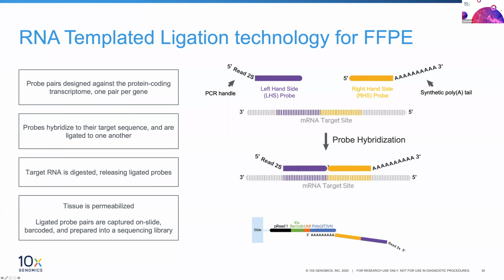And by this method, think about a lock and key or other analogy using a pairing and validation system, we minimize any non-specific ligation and reduce off-target effects. So after RNA templated ligation, the RNA is digested away, releasing the ligated matched probe pair, and the proxy poly A tail is captured by the oligo dT on the Visium slide. If only one of the two probes is bound, capture by the 10x oligos would not occur, right? Because you don't have the probe that has the synthetic poly A tail, or sequencing would not occur because you don't have the sequencing primer that's on the other pair. And so either way, it would not proceed to data generation.